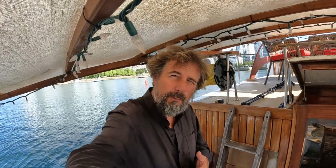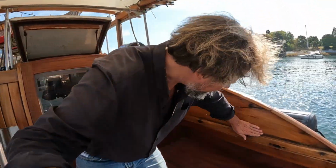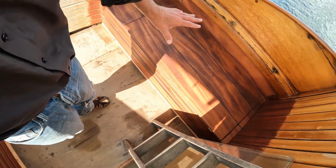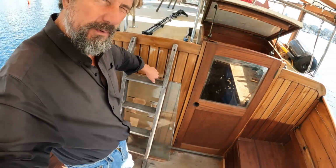Okay, for those of you who've been following along since the very beginning, you might remember when I bought the boat, the cockpit was basically a fiberglass bowl. The entire thing had been fiberglass, all here, here, here. And it had a fiberglass sole in it with a couple of hatches in completely inconvenient locations, no thwarts. And this bulkhead was completely fiberglassed and the plywood inside was completely rotten.